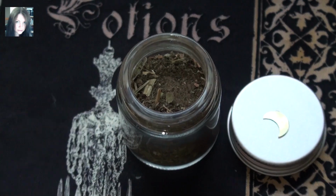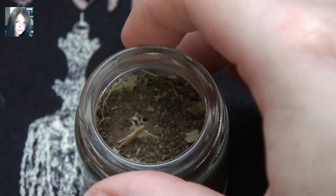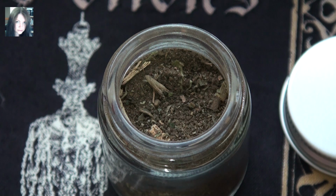Let's zoom in a little bit so you can see what the product actually looks like. And I left some of the herbs a little bit thicker. I was in two minds about whether to grind everything into a completely fine powder or to leave some little bits in, and I decided I like it better with a little bit more plant life in it. You can see what's in it a little bit more, that there are other things in there, and it kind of gives the plants a little bit more of a recognition than when it's ground into a very, very fine powder, which is just a personal preference thing.